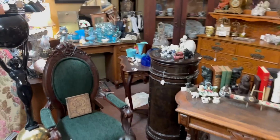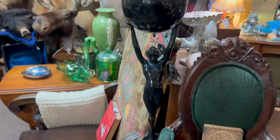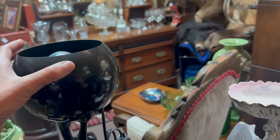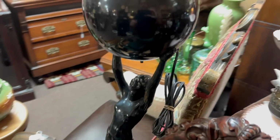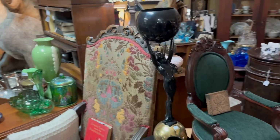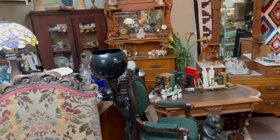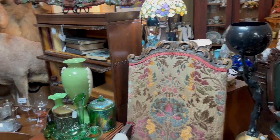Now, among all the Western paraphernalia, there's this Art Deco piece, $385. She's holding this sort of globe, which I don't think is original. You can see that plug is quite new, unless this is one of those sort of 80s replicas of an Art Deco piece. I'm guessing that's what it is. It's probably like a newer remake. But it would be cool to find an original Deco lamp like that. Ooh, there's a moose head.